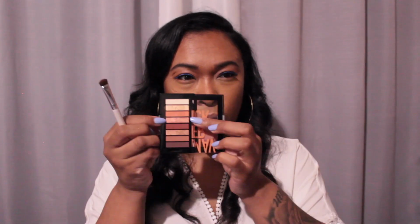And then I'm going to take this coppery rose gold color here. I'm going to take a pencil brush and put this in my inner corner highlight. Oh, I think that's way pretty.